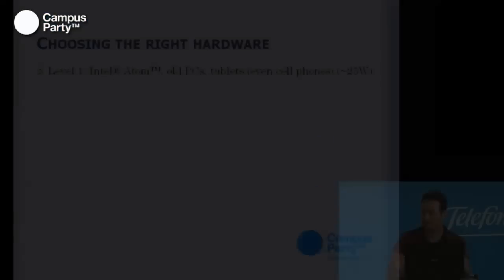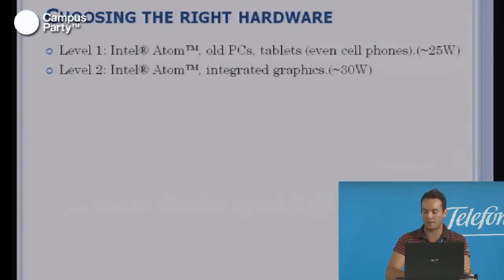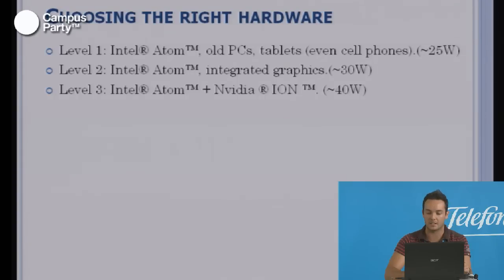for level one, you should use Intel Atom, or its equivalent from AMD, just keep it simple. All PCs, tablet PCs, or cell phones. Your cell phone can surf the internet, and it has video outputs, so you can plug it into the monitor. Level two, just Intel Atom with integrated graphics. See, it consumes like 30 watts. For level three, Intel Atom plus NVIDIA Ion, which is quite powerful integrated graphics.